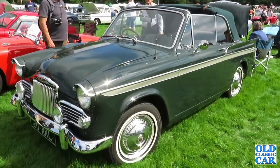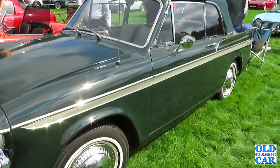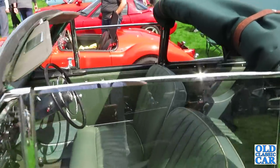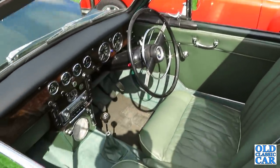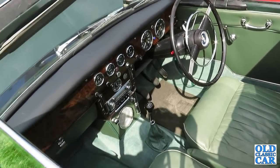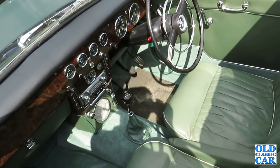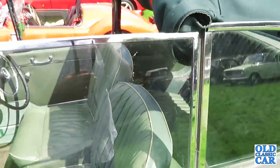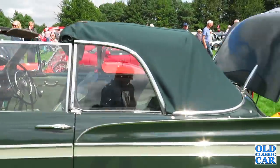I've got them in the garage, but I put SUs on it. I prefer SUs. Quite a sporty little car of the 50s. Yeah.